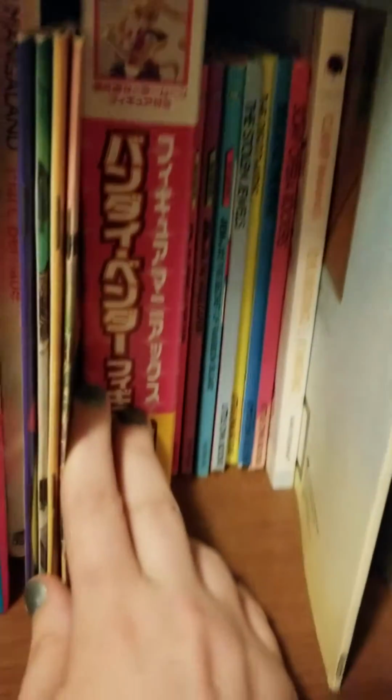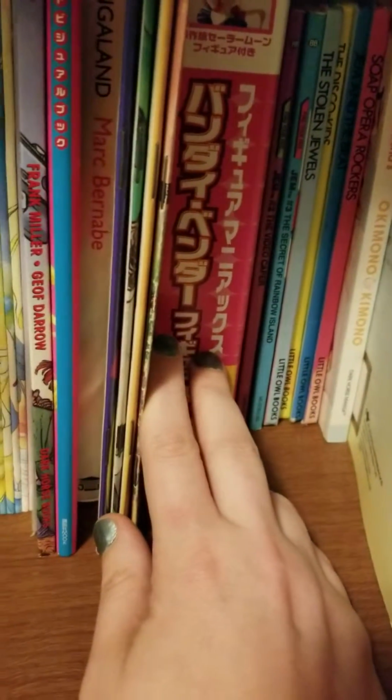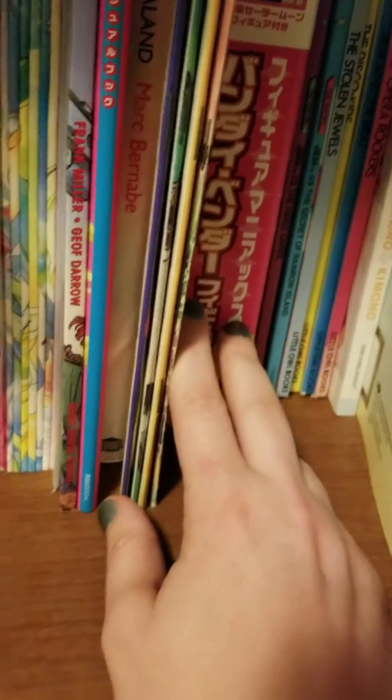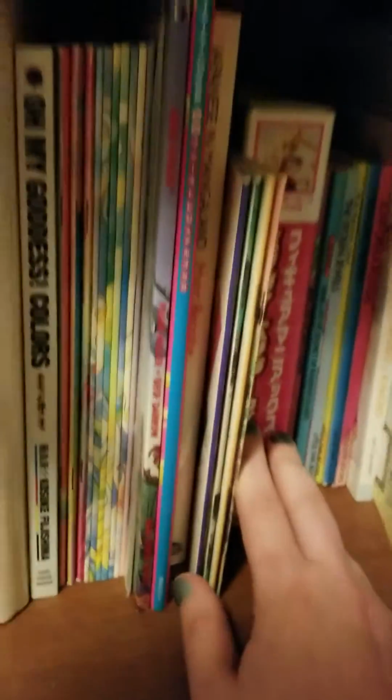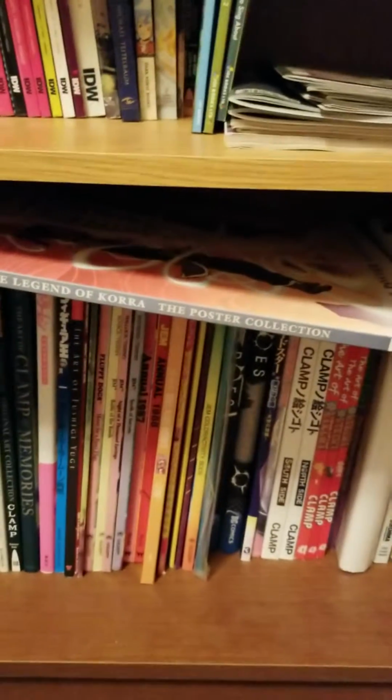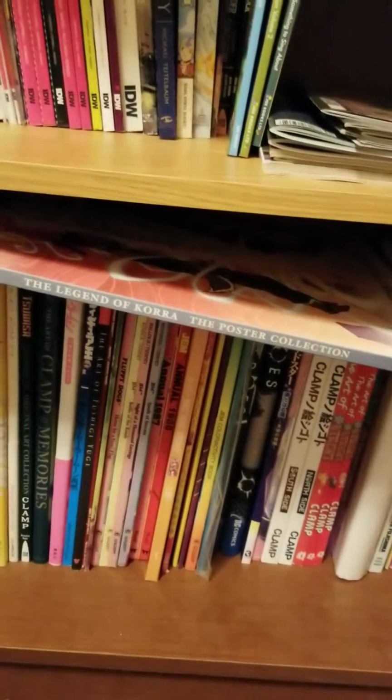Another story and merchandise book. A bunch of doujinshi. Another merchandise book. A figure book that, well, it came with a figure, and it talked about all the different models and stuff that were coming out, and it included more than just Sailor Moon. I think really that's kind of it.